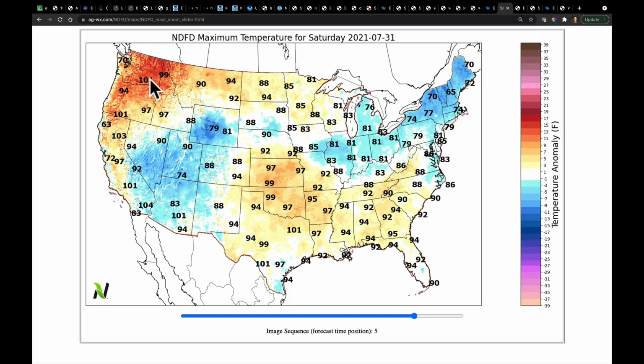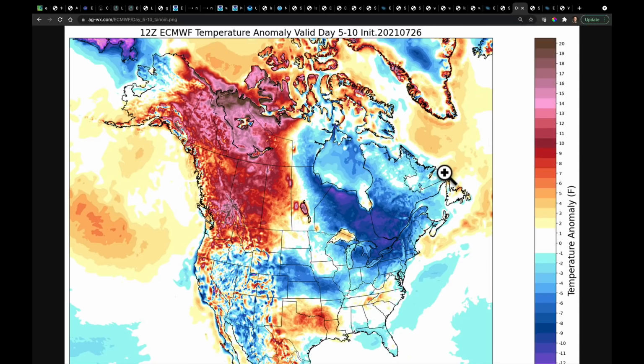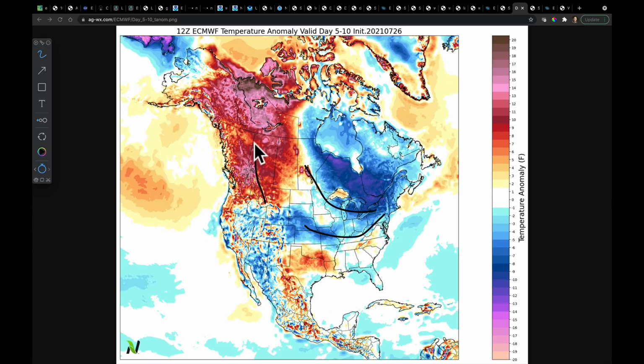And the ridge begins to build back to the west, hence the 101 degrees in Yakima, 99 in Spokane. It's hot in Washington. And that's going to be the way of it, because remember, we go out there to that day 5 through 10 time period. The front comes down, it lingers in this area, the heat builds back into Western Canada, and this is the picture that we get. So we've now gotten these 10-day outlooks, these 2-week outlooks for temperature and precipitation.